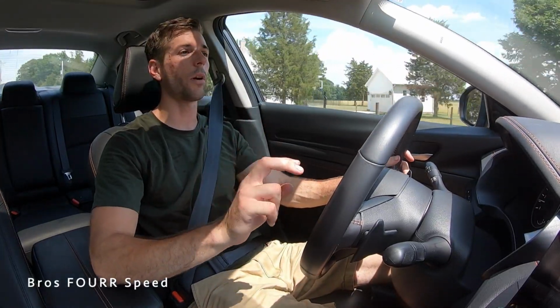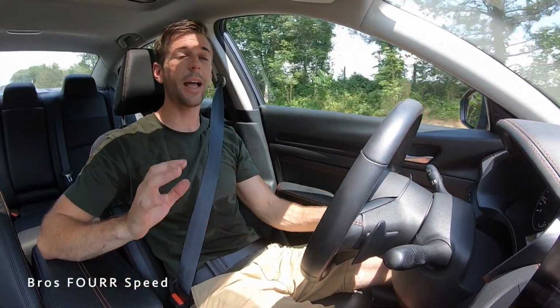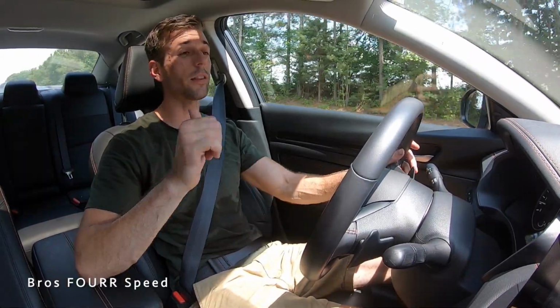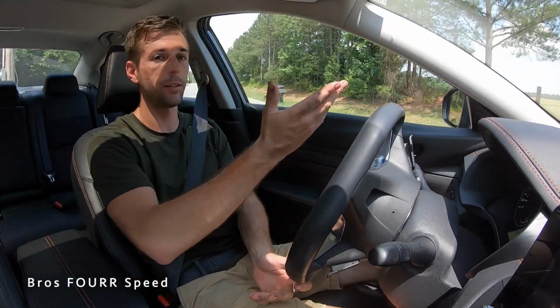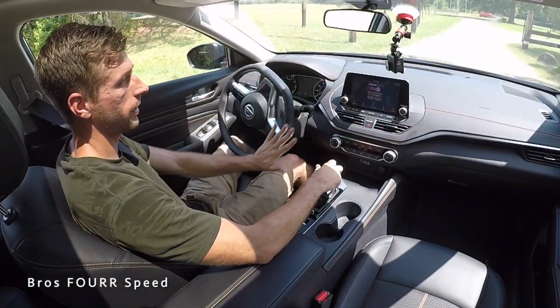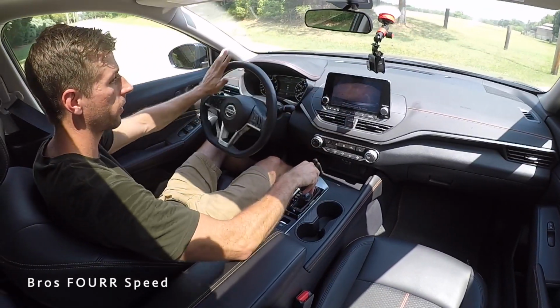The second thing that I want to talk about is the visibility. So we're going to start off with that, and the fact that the visibility is okay. It's not the greatest behind my head. So in front of me, I can easily see pretty much all around. We have a thin A-pillar on both sides. We have the backup camera for your rear-facing visibility.